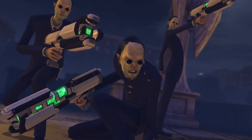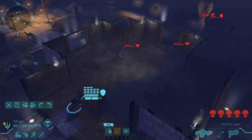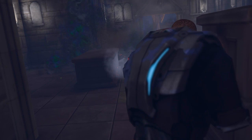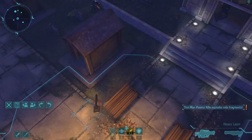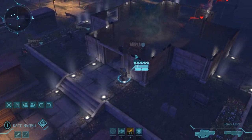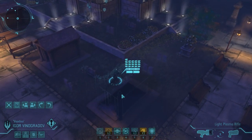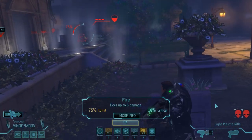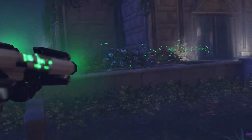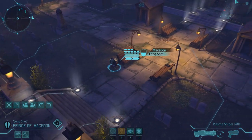Oh shit, four of them. Let's see if we can get at least one. Oh, this guy. Nice, slow as balls. See if he can actually... oh, he can make the shot from there. Damn, what a nice shot.